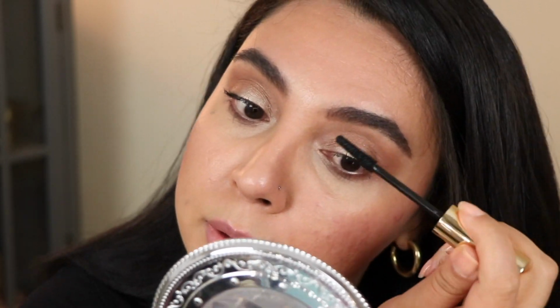And we're going to start off with the Hourglass. I'll probably do a total of 2 coats. So let's see. Okay, so I'm really going to place it here on the root of my lashes and then just start going upwards. Oh, it does a really good job at getting into these lashes all the way inside. It's usually a lot more difficult to get those nicely coated.